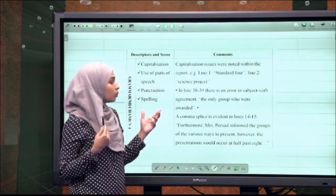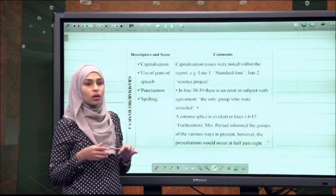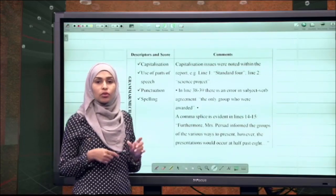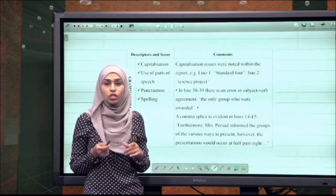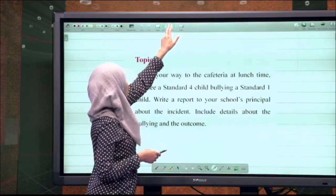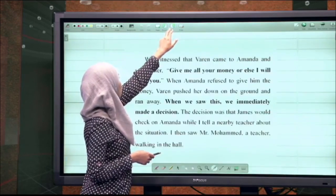So that has brought us to the end of this report. We are not going to move on to another report today. We may not have time to finish that, but I actually want to share with you.